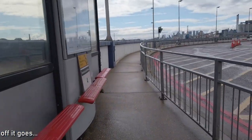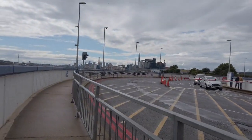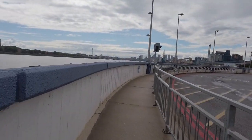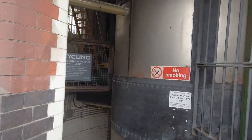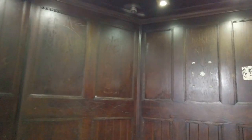Back we go. Back to Woolwich South. It's knocking on 4 o'clock. Okay, for the third time today. Goodness, if we keep doing this all day. Brilliant exercise though, isn't it?